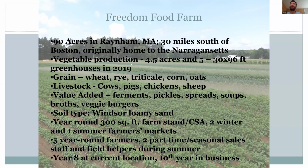It's a 90-acre farm, about 30 miles south of Boston. Most people don't know where Raynham is, so just to give you an idea. We're producing about 4.5 acres of vegetables. We have 5 30 by 96 greenhouses. We also do some grain, a mix of livestock, and some value-added products.